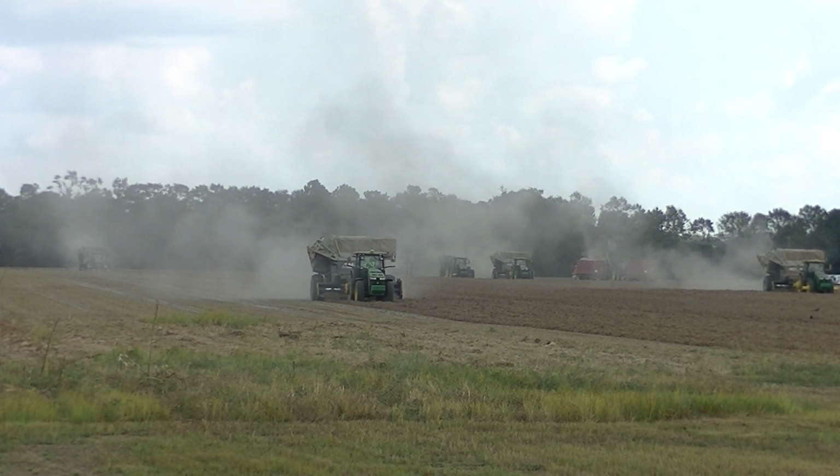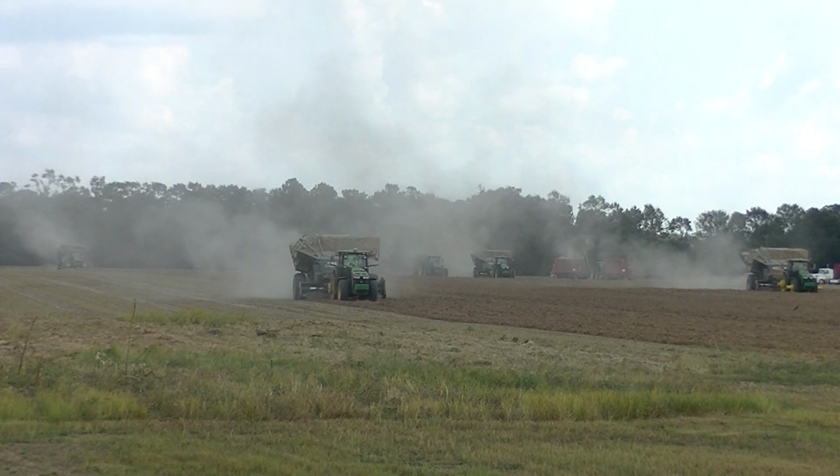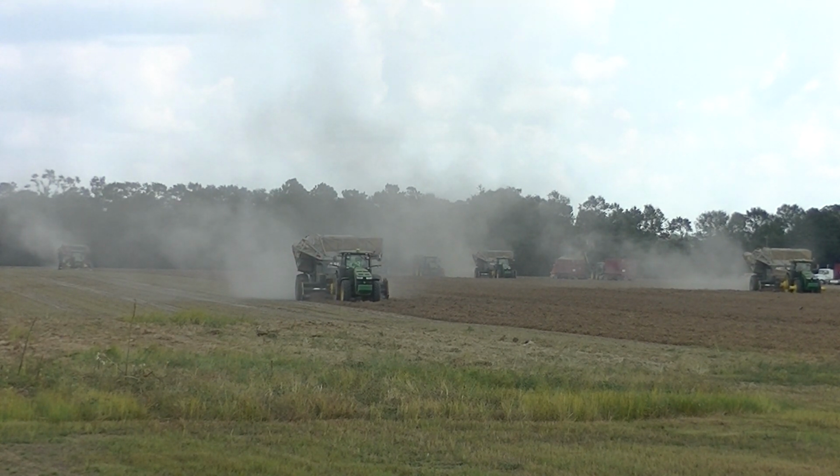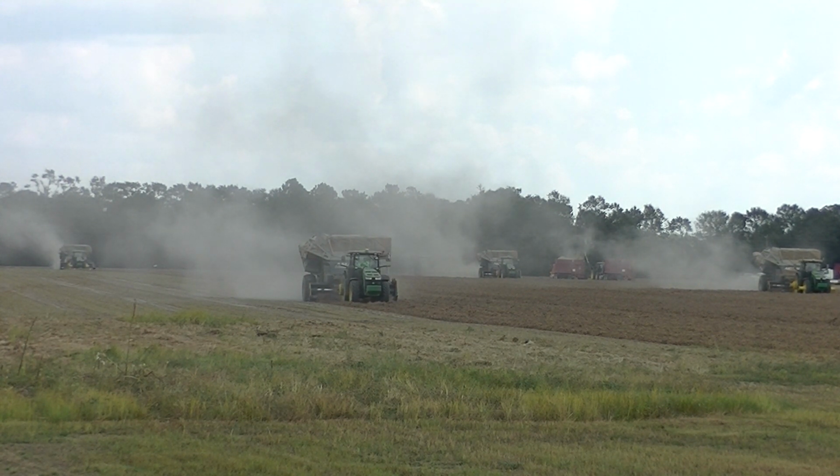I was hoping to catch them when they first started this morning to line up in a row, but for some reason when they knocked off yesterday afternoon, they just stopped mid-row, and that's where they started back this afternoon.